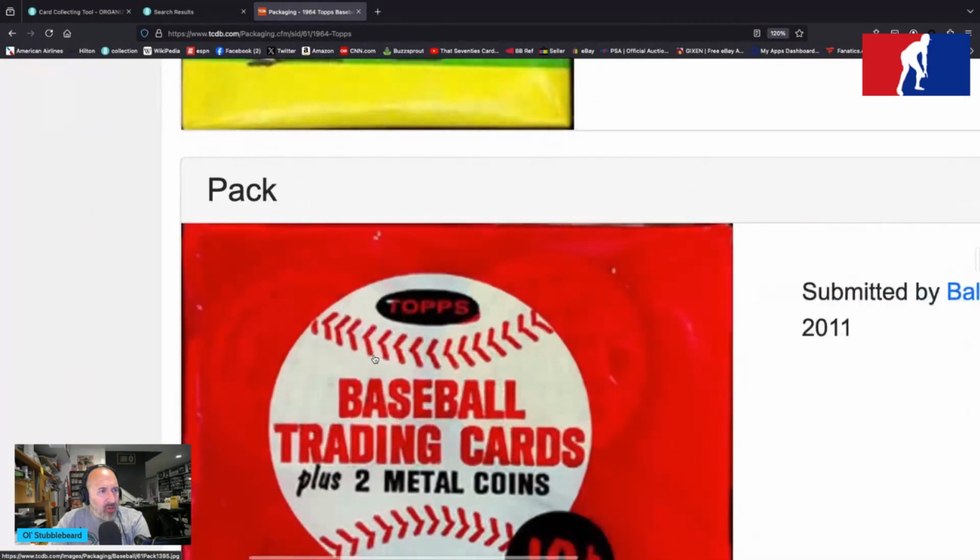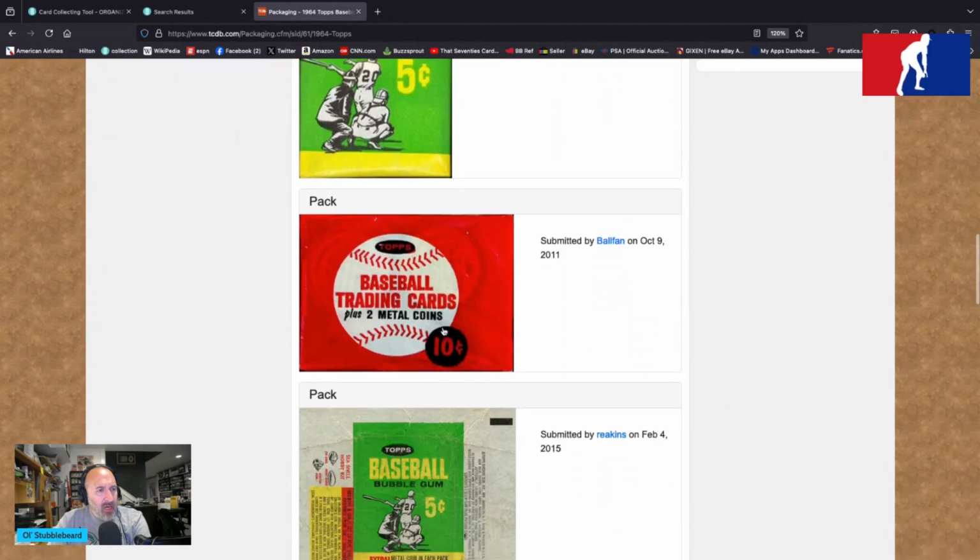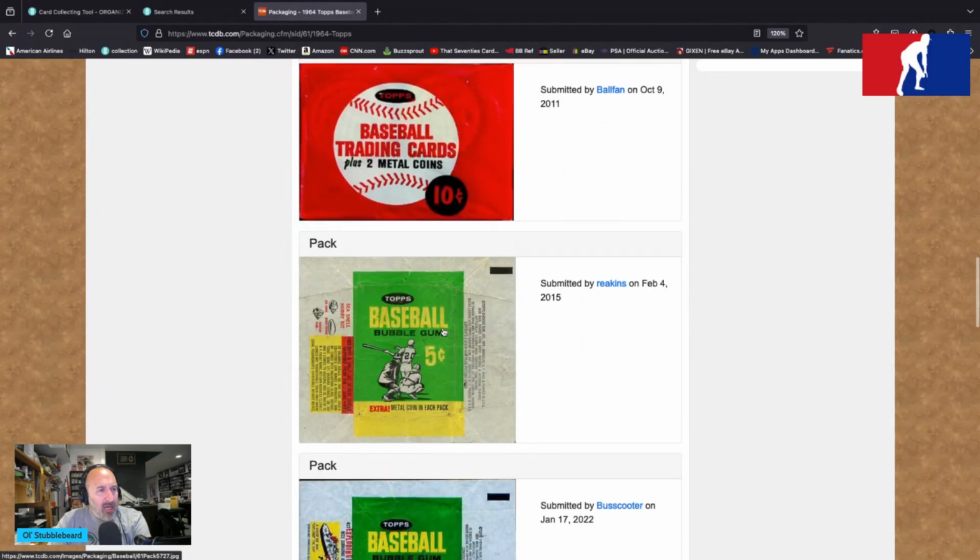And you can see the outline of the coins on the top of these packs. Topps Bubblegum 5 cent, again, number 20 instead of number 11. Number 11 was depicted on the box. Number 20 is depicted on the pack. They thought they could fool us.